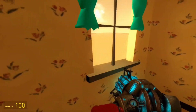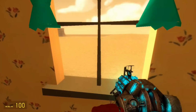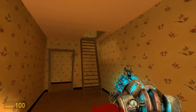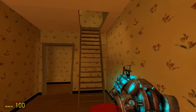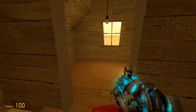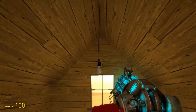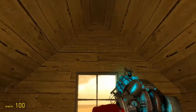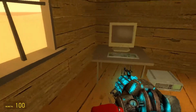And we go to the front right here to an empty room, which I think is just here to accommodate this window more than anything else. If we go up here, we have the attic. The attic. I thought this light bulb moved. It doesn't. I'm sad.